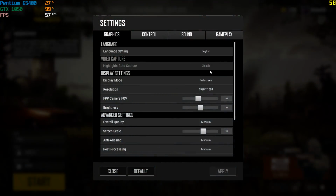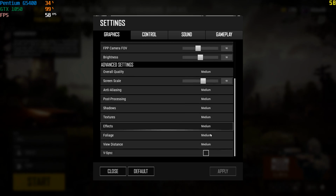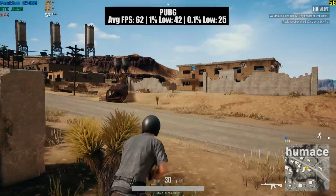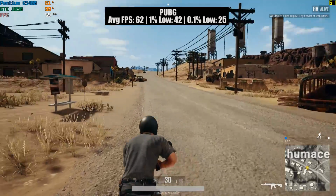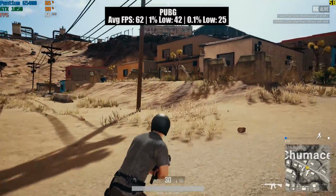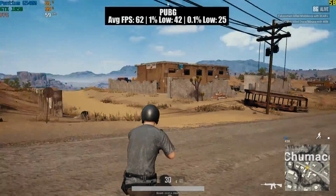In PUBG, which is really seeing some nice optimization updates recently, the game averaged 62 FPS at medium settings. I used the medium preset with nothing else changed and 100% screen scaling of course, and I was surprised by the pretty solid performance. Just as a reminder though, there will still be a few hiccups when you first jump out of the plane, but the game soon smooths itself out.